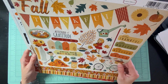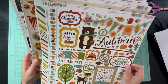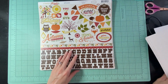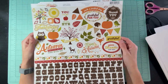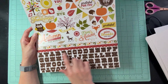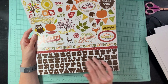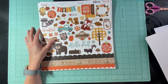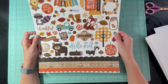2019. 2018. I don't even know about this one. 2016. And what's this one? Sorry, guys. 2016. Wow. This one is from The Perfect Autumn. This is from 2014. So you can tell back then they did a lot of stickers for the alphas down at the bottom. So that's pretty cool. You see the way that they changed their style.